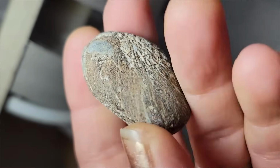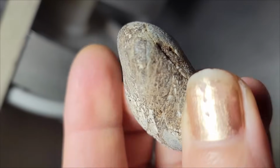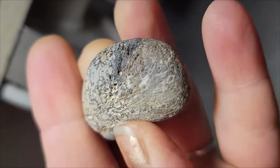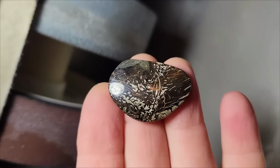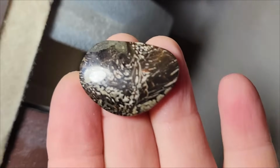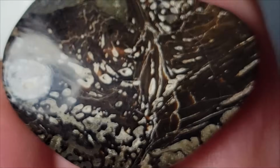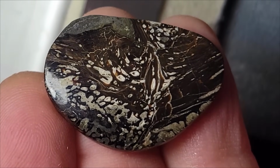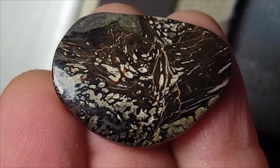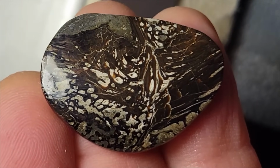Remember that bone on the beach that we joked about making a cabochon out of? Here's a gem many years in the making. The bone is dark brown and the cells are filled with light sandstone matrix and sometimes calcite, quartz, and agate. The artistic composition of the linear bone structure paired with the amoeba-like splotch patterns is, in my opinion, more beautiful than anything an artist can make.